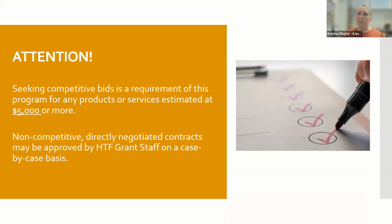The required bidding process is outlined in Appendix A and B at the end of the program information handout that's attached to the website we linked earlier. Seeking competitive bids is a requirement of the program for any product or service over $5,000.